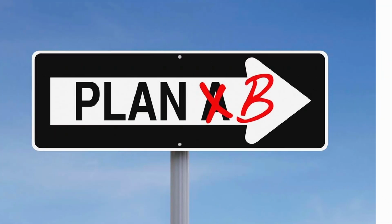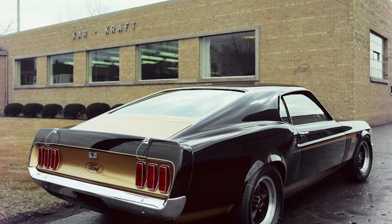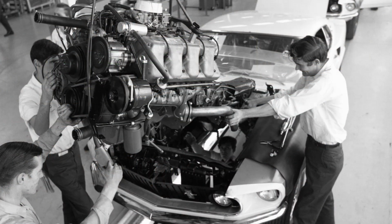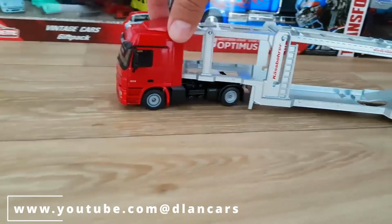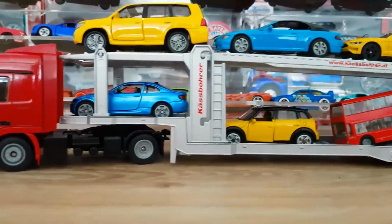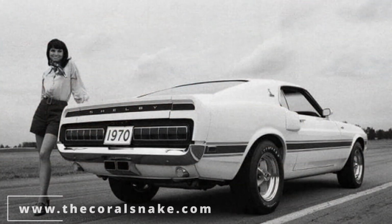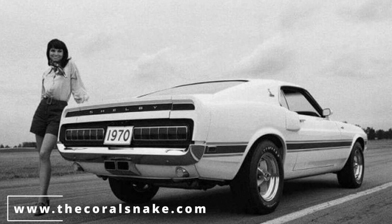As a backup plan, Shelby Automotive called on the skills of CarCraft, the company that did the final assembly on the Boss 429 to convert the Shelbys to 1970 models. So the remaining '69 cars were shipped to CarCraft to be converted to 1970 cars. It was more than merely slapping on spoilers and stripes. Anything that was 1969 specific had to be removed.